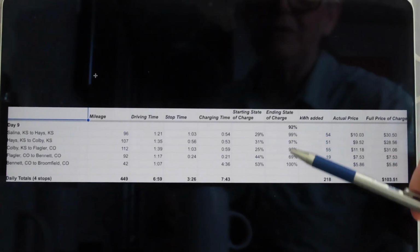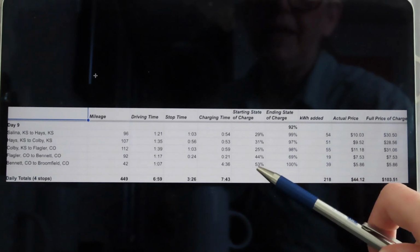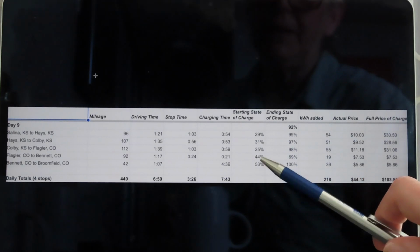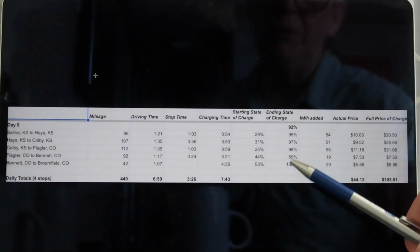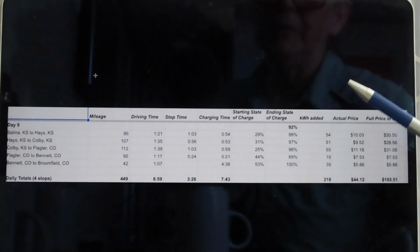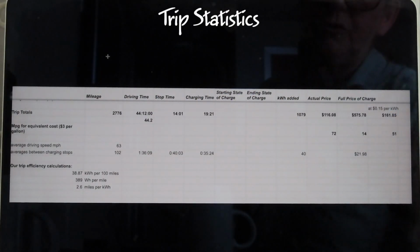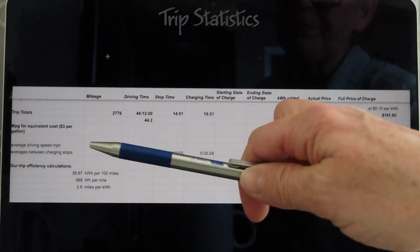If you notice, we were trying to charge up closer to 100%. And then we still had a 53% charge on our batteries when we got home. So we actually brought that back up to 100% so we could determine what our totals were for the whole trip. So here are the trip total statistics.